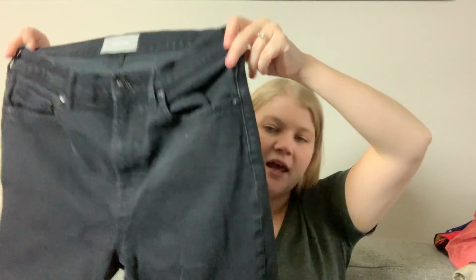This is one of my favorite finds. This is a pair of Everlane high-rise skinny jeans in a black color. And this brand is a sustainable fashion brand that's like on the newer side, and it's really trendy right now. So I decided to keep these and sell them on my own.